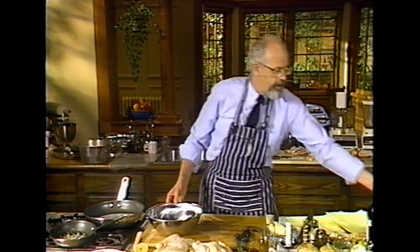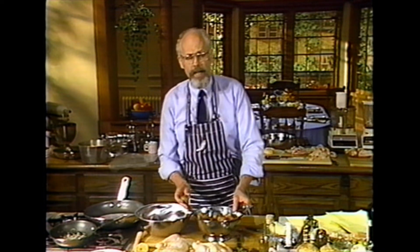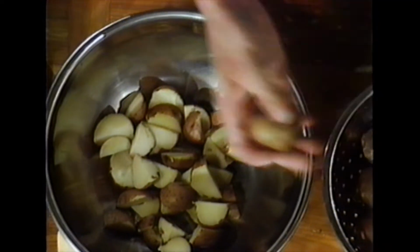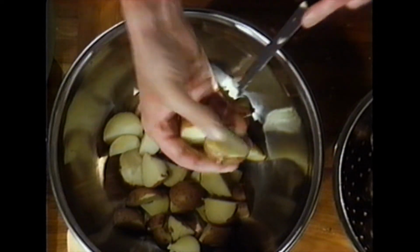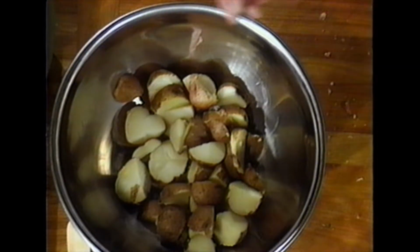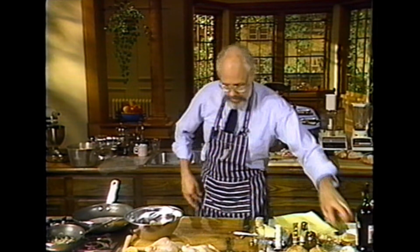We want to use new potatoes or red potatoes. And this batch is a particularly small bunch, so I pre-cooked these, you see, little new potatoes. You want to dice them up into about 4 or 5 pieces, or something this size. If your potatoes are much larger, then cut them up into small pieces like so. Put several in a bowl. I have about 3 cups there. That's what you'll need.